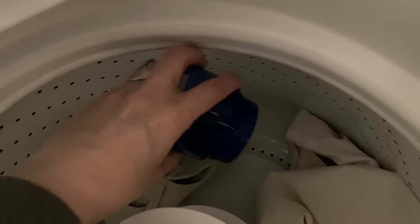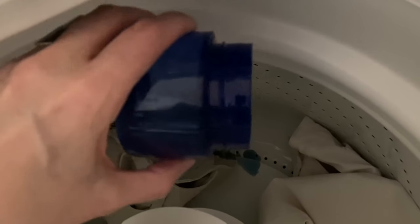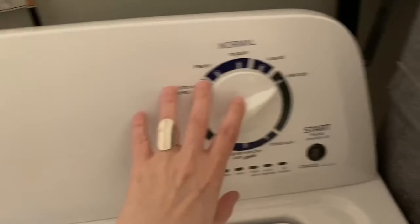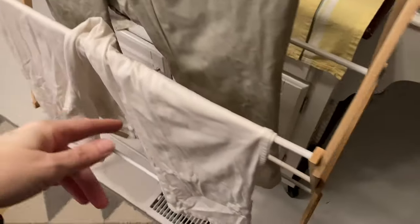What I do is I put the Tide in here. I try not to put it directly on the fabric. Cold, delicate, start. All right, I got both pairs of pants from the thrift store on the dryer rack. This should be dry in just a couple days.